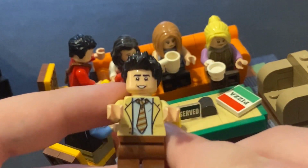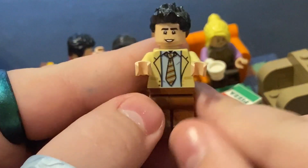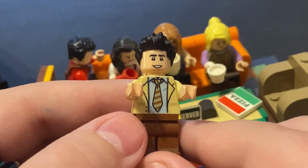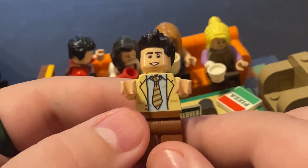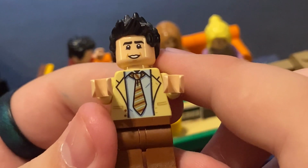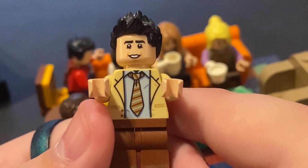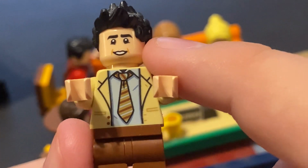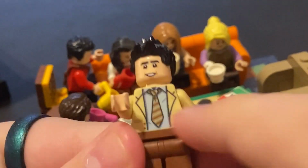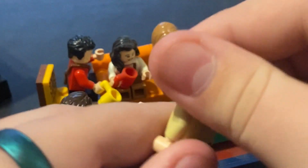Next up, Ross Geller. He works in a museum, in the era department, and he sets up and takes down displays. He has a nice torso. These all have nice torso prints, but I like how they had his tie because he wears a tie quite often, I feel like. And I like how it shows that it's folded over on both sides to show he has a collar.